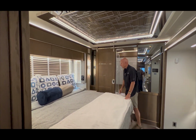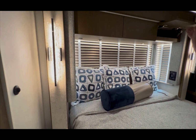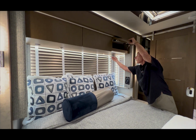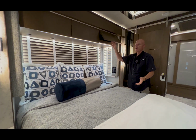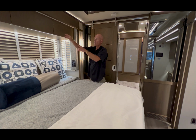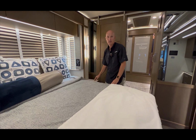Obviously a king bed, phone charging ports on both sides, and you still have storage up above with, again, the POC, or the whole part on both sides, left hand, right hand of the bedroom. So in case you needed a CPAP machine or any kind of electronic devices, there's a power outlet up there, and you can leave the device up there and just run the cords down here so you're not taking up your nightstand.